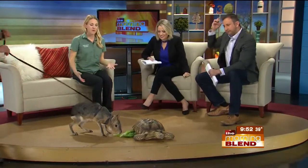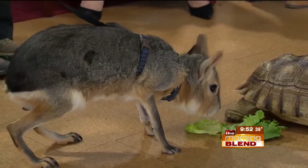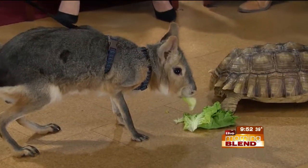So this is the Patagonian cavy. I was telling you guys, this is a South American rodent. Yes, it is a rodent, just like a rat or a rabbit. They happen to be the fourth largest rodent in the world, the first being the capybara. Then you have beavers, porcupines, and then this guy right here.